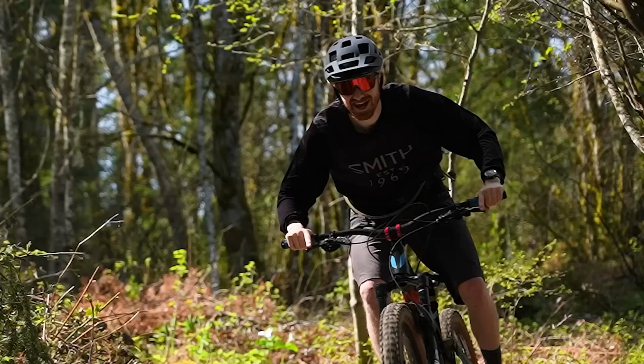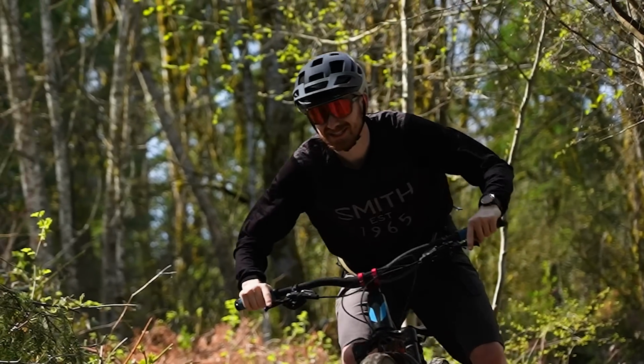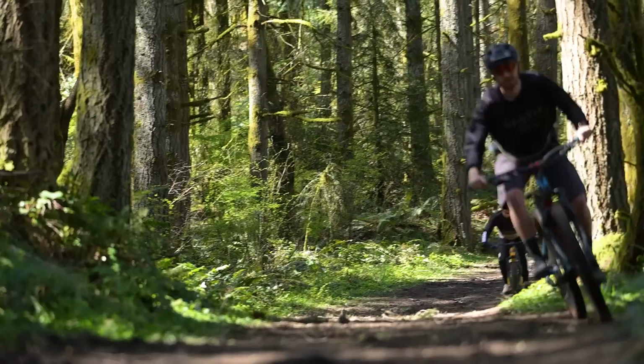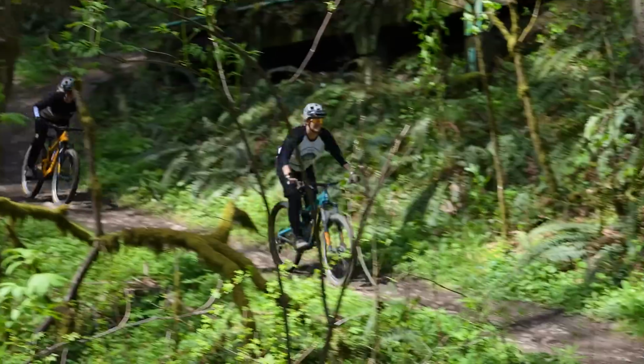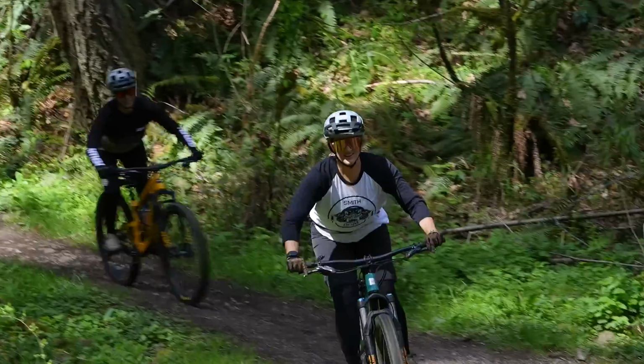My hope is to get some weekly rides going. I know coming up in a month here, we're going to actually work with the Northwest Trail Alliance to do some trail maintenance and trail building out at Rocky Point. But it's my hope as we're heading into summer to get some rides going and it seems like you can look around and see there's some heavy duty mountain bikes that are ready to rip this summer.